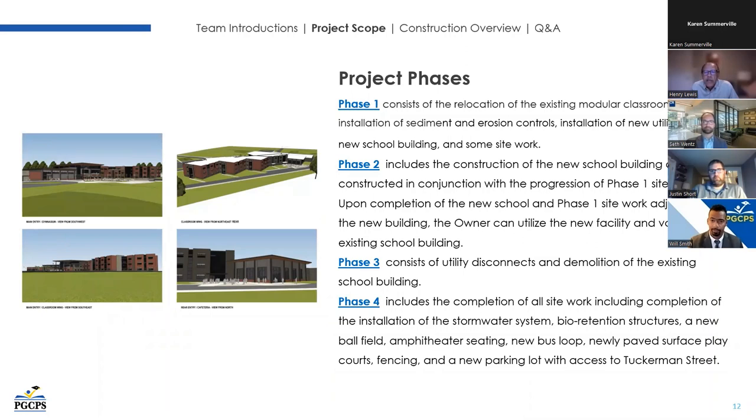Upon completion of the new school and phase one site work adjacent to the new building, the owner can utilize the new facility and vacate the existing school building. We then move into phase three, which consists of utility disconnects and demolition of the existing school building. Phase four will be wrapping up, which includes the completion of all site work, including completion of the installation of the stormwater system, bioretention structures, a new ball field, amphitheater seating, new bus loop, newly paved surface play courts, fencing, and a new parking lot with access to Tuckerman Street.